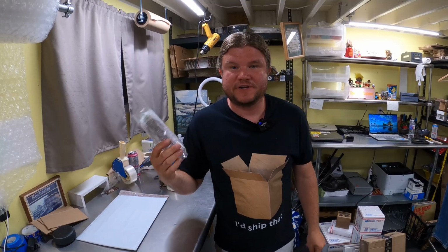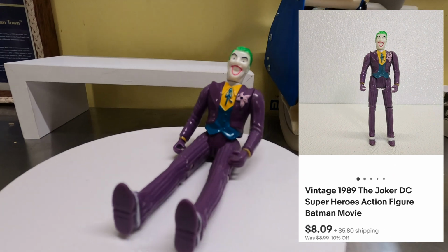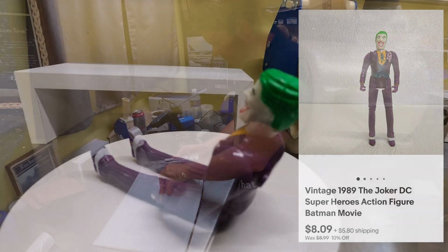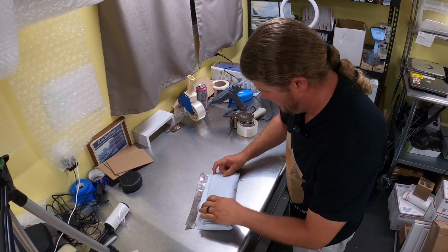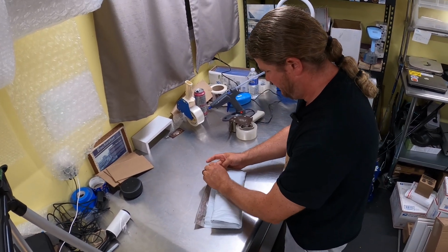So the Joker figurine for $8.09. Gonna go first class, and we'll just pop that right into one of these envelopes here, and out the door that goes.